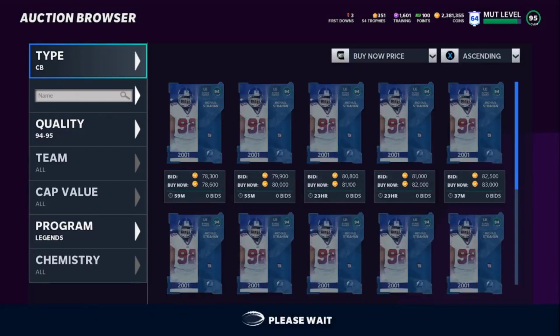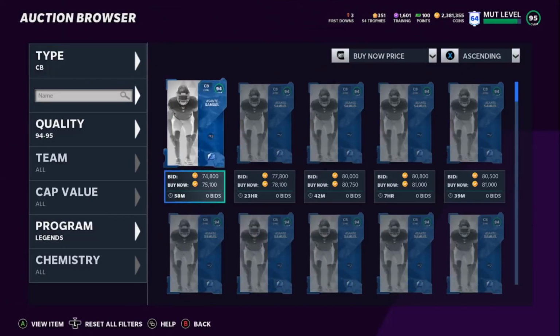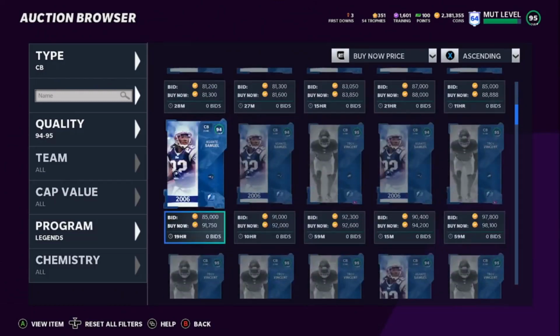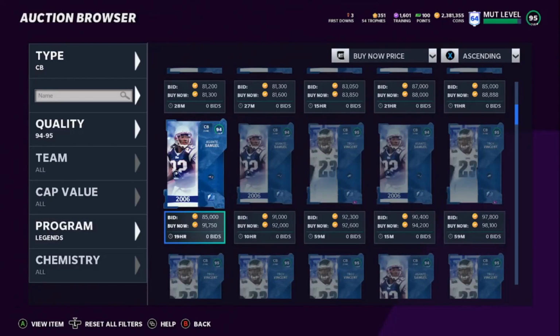You can go 95s too. If you're getting coins like 3 coins per, I mean, it's definitely a W. $92K for a 95, that's a good price, right? Let me check my head right quick.